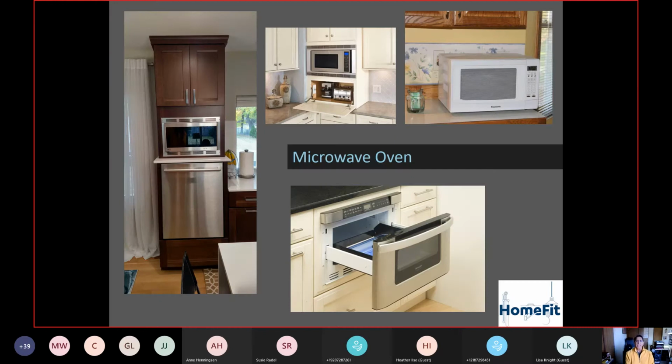So, what's actually a better solution? Let's start with the microwave oven, of all things. The best location for a microwave oven, believe it or not, is on your countertop. It makes it easier. You're making more of a horizontal transfer from the microwave oven to the countertop. So that's ideal, your best location.